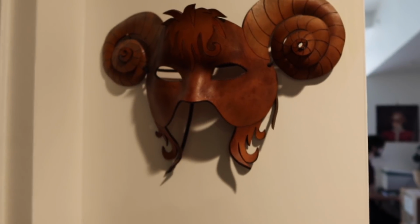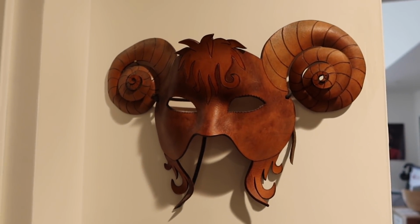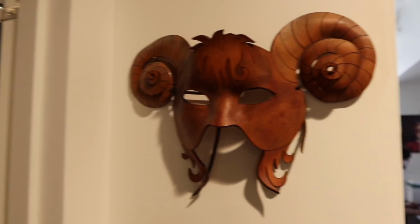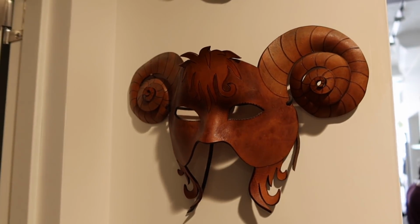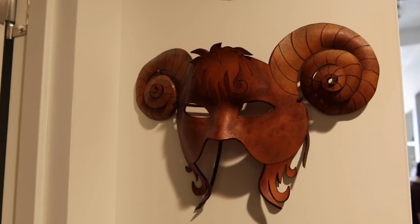This is a really special piece. I purchased this from a mask maker in Florence when I was living there. It is made out of leather, and the color used to be brighter. It's faded over the years because I've had this on the wall pretty much in every place that I've lived since I guess I was probably about 20 years old when I bought it. So I've had it for 15 years.